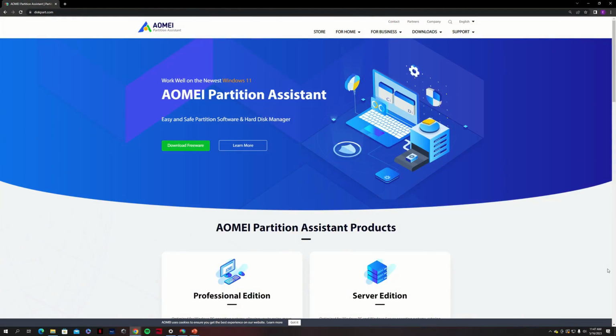So I'm pretty sure you've heard of this software at one point or another. This is a very well-known software and I've been using it for quite a long time now. And this software is the AOMEI Partition Assistant. So I'm not sure if I pronounced that right, or you can call it AOMEI for those who don't want to pronounce the whole thing.